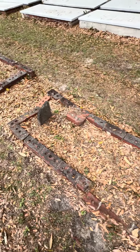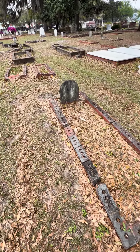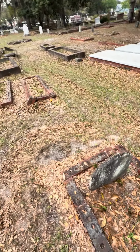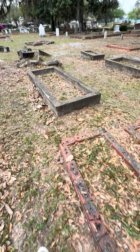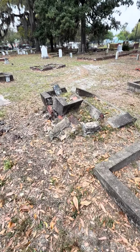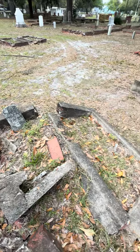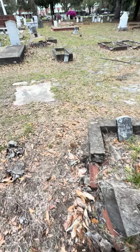Over in the Rocky Mount area and in farm country, I showed you how they use field stones. Well, this is tombstones made out of wood. Interesting. And then here's some more of the cradle style graves. This one here has a little stone right here on the top. It says LHR, and that's all that it says. These appear to be children's graves.